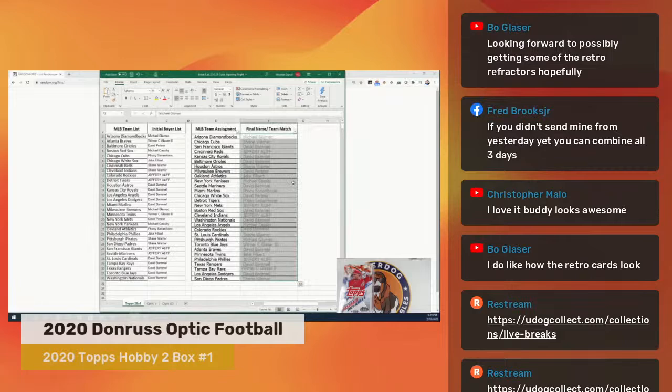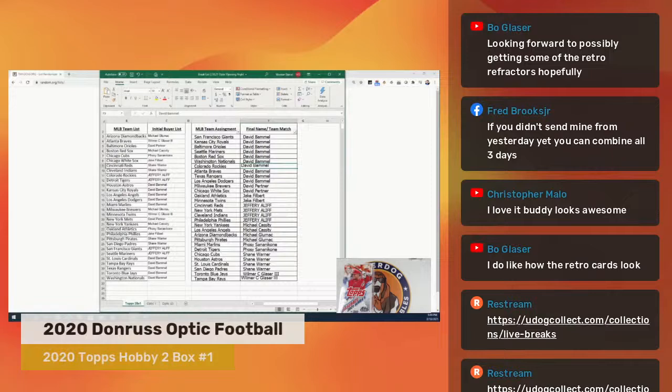All right, guys, there we go. We have David Bammel with the Giants, Royals, Orioles, Mariners, Red Sox, and Nationals, and Rockies, Braves, Rangers, and Dodgers. David Bertner, Brewers and White Sox, Jake Filbert, A's and Twins, Jeffrey Aliff, Reds, Mets, Indians, and Phillies, Michael Cassidy, Yankees and Angels, Michael Glumak, Diamondbacks and Pirates, Fozzy, Marlins and Tigers, Cubs, Astros, Cardinals, and Padres to Shane Warner, and Bo has Blue Jays and Rays.